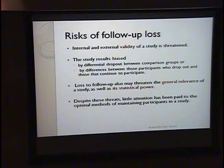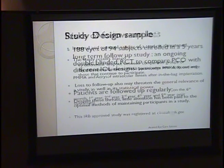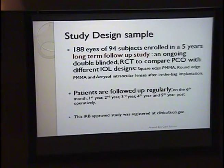Despite all these threats, this is a topic which gets little attention in maintaining a good follow-up rate for most trials. So this was a typical study which was ongoing in the Aravind Research Department. This is a long-term follow-up study in which we recruited about 188 eyes of 94 subjects who underwent cataract surgery with different IOL designs, and we followed them up to see the different rates of posterior capsular opacification.